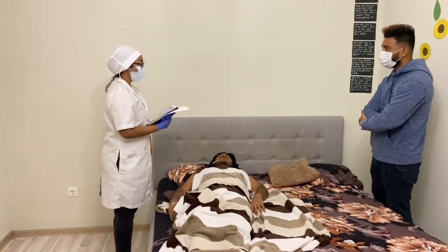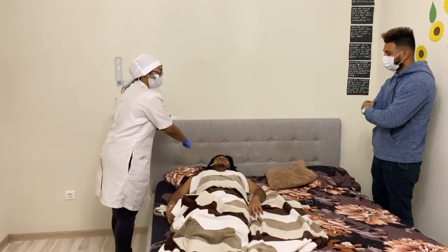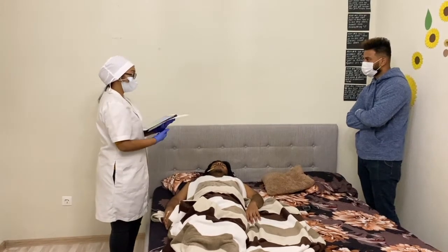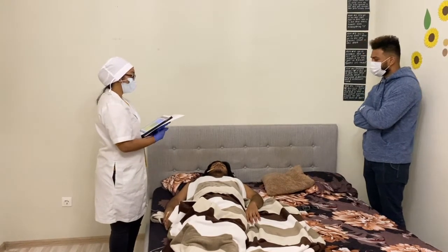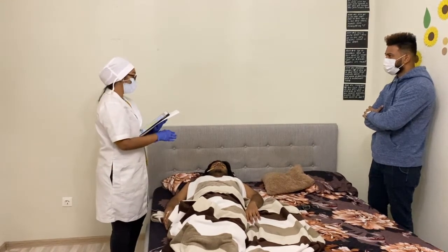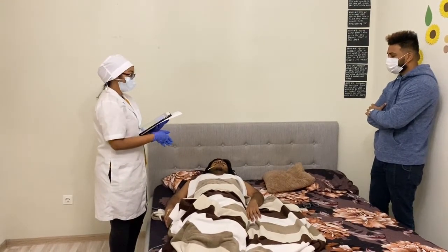So how about food? How will he be eating? That's why we have placed the tube. We'll be giving him his food through the tube because he is not able to eat properly at the moment. So don't worry about the food. It's all full of vitamins and nutrition, so he'll be strong all throughout the way.